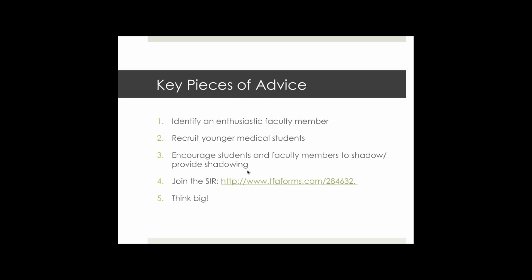So in terms of my key pieces of advice for everyone, it's really to identify an enthusiastic faculty member. And I think that's probably the thing that I've been most fortunate to find over the past 5 years, is that I have phenomenal mentors that have provided me with great opportunities to be involved in research and also activities at the club level, at the school, and also the national level with SIR.